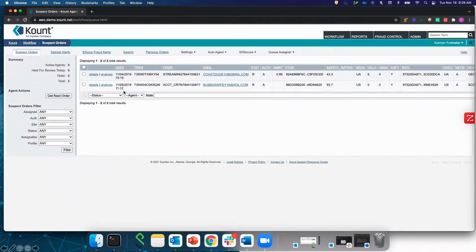So we're going to look at, we have 2 orders pending manual review. So we're going to go to this top one and we see we have 2 different views. Analysis view, it's high level, but it's going to give you all the information you need in order to make that decision, while the details view is really for people who thrive and who love data. So we're going to take a look at the details view.